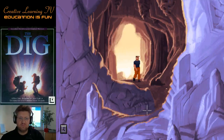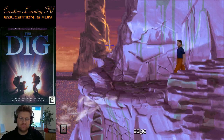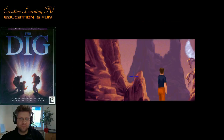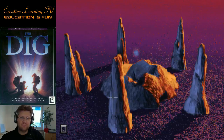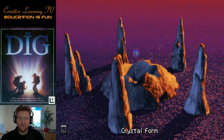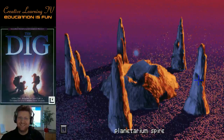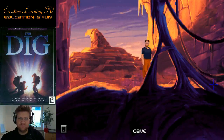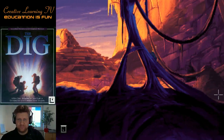Well then, I'll just say we arranged these moons. And oh, wait, we can use the shortcut. So where is the planetarium spire? Woo! Run! Okay. Nope, not to the cave.